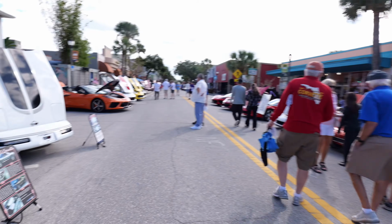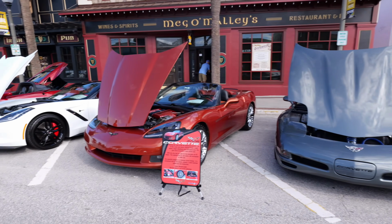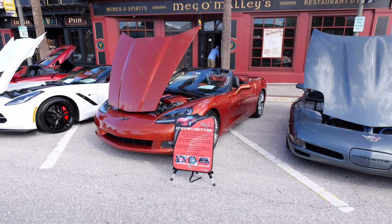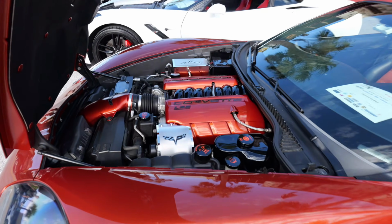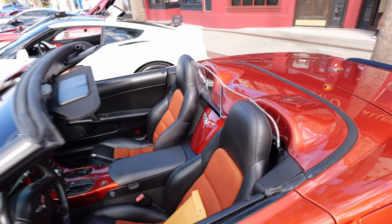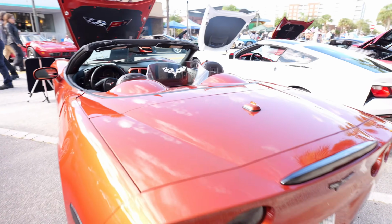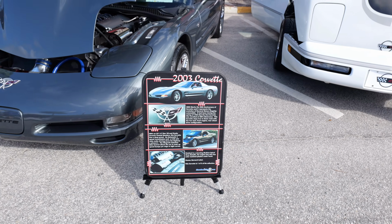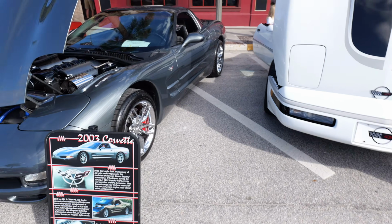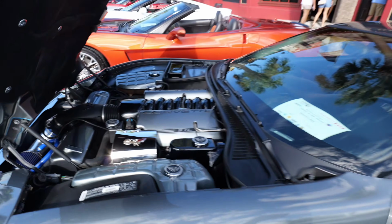It's filling up. Look at this one, man. 2003 Corvette and a 2005 Corvette. Look at this 2005 Corvette. Wow. Yeah, this is pretty nice. Look at this. Look at this. Very nice. Very nice. And then this 2003 Corvette, man. This is the 50th anniversary of the Corvette. Look at this, man. It's pretty cool.